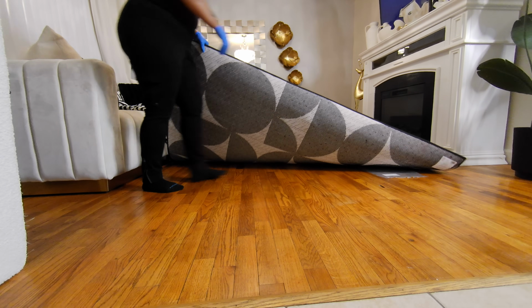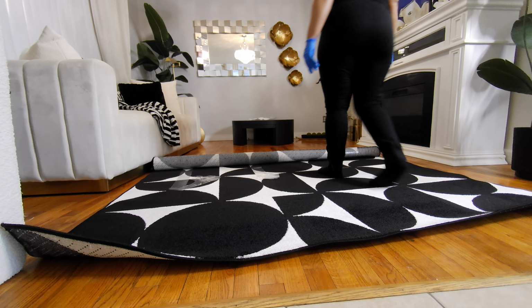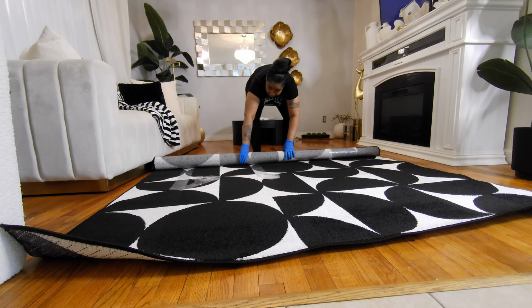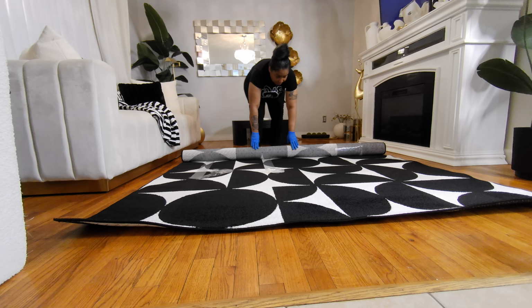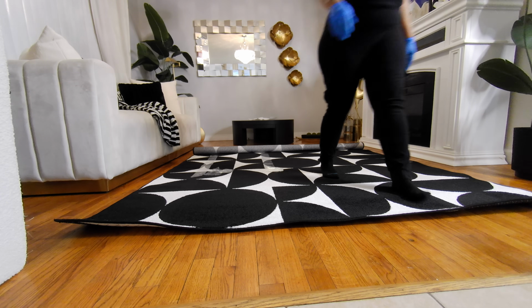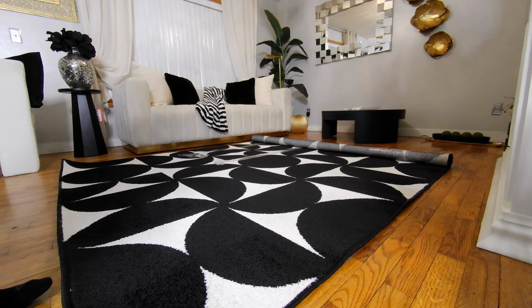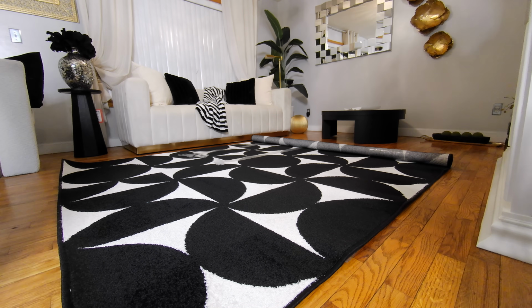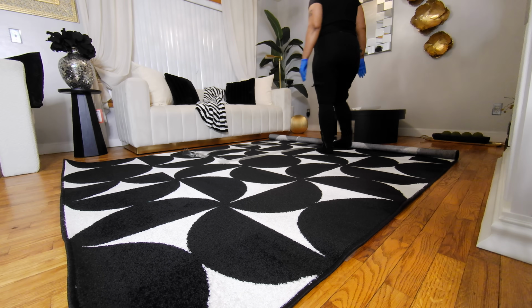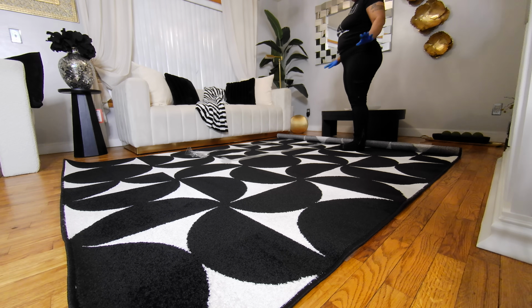I'm rolling it out wrong, y'all. I know I am. But it's way smaller. I don't know where they get their measurements from. It's smaller than the other rug I just had in here. That rug was humongous for it to be a 6x9. It says 6x9. I know it's bigger than a 5x7. I do know that. But everybody's measurements be different. Because my rug I just had was a 6x9 and it covered everything.